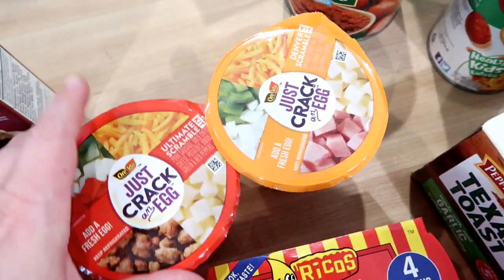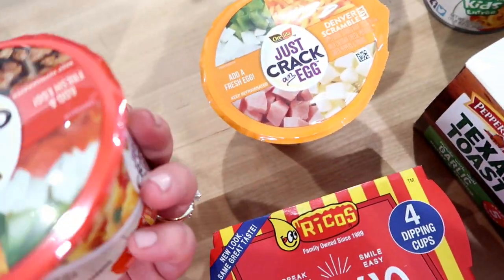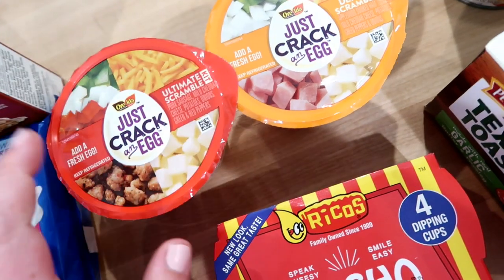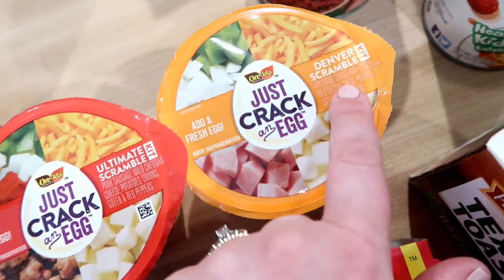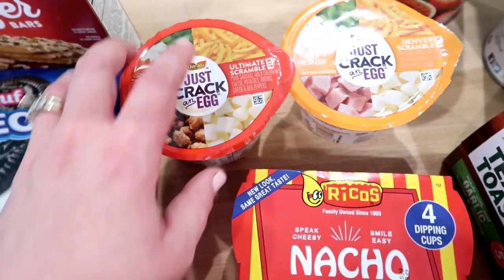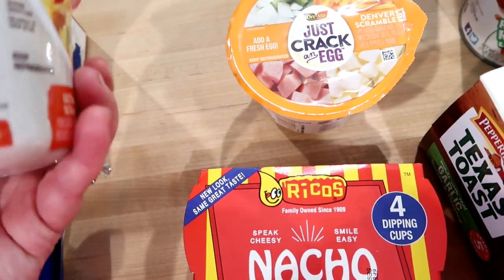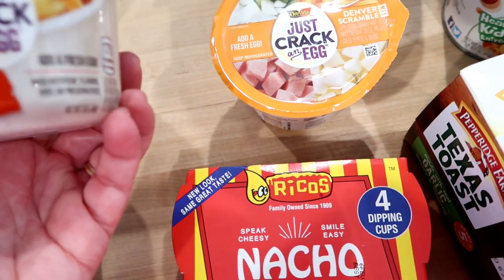And then I got 2 of these just cracking eggs. I don't like to have these for breakfast during the week sometimes. So this one is the ultimate scramble, and this one is the Denver scramble. So you just put egg in there. You can really put 1 egg or 2 eggs in these, Adam. This is just cracking egg. Do you put 1 or 2 eggs in there?